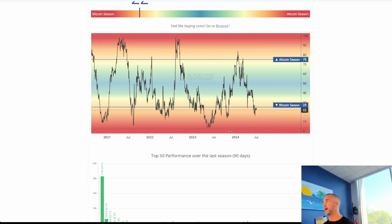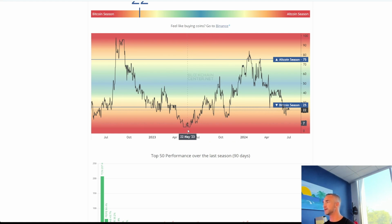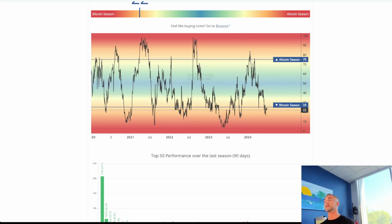And I can tell you from the past run, just look at what altcoins did from May to then, which is probably the peak of the market there, January 2024. So this could be an accumulation zone for some of the altcoins that are on discount right now. I definitely think that is the case.